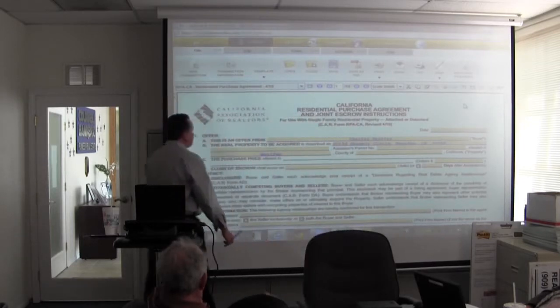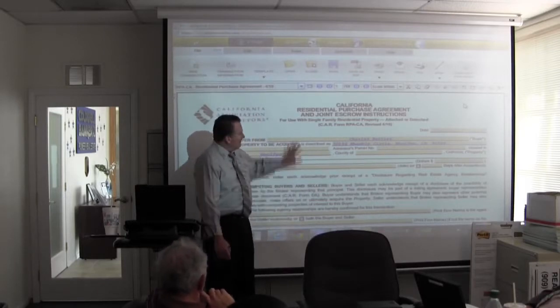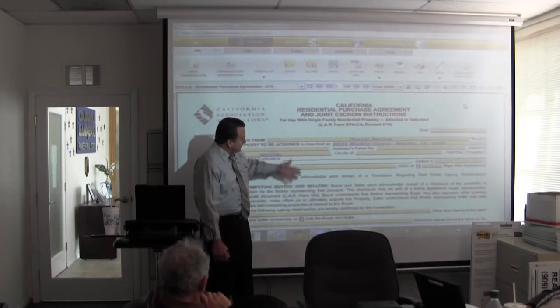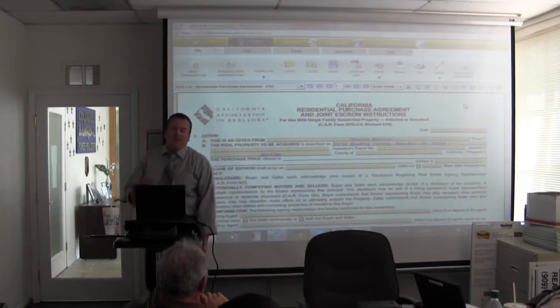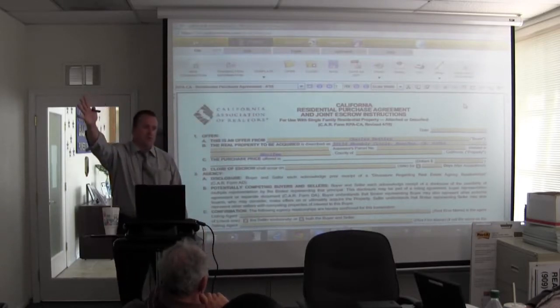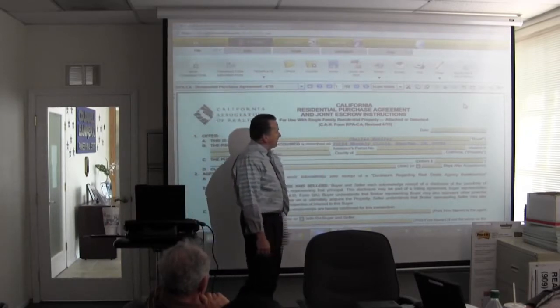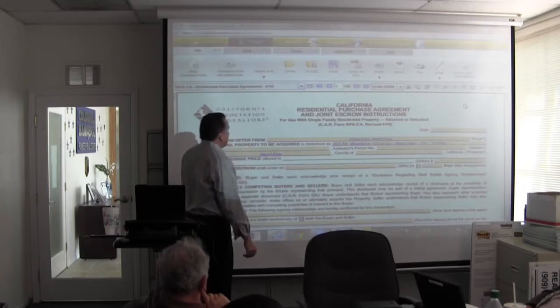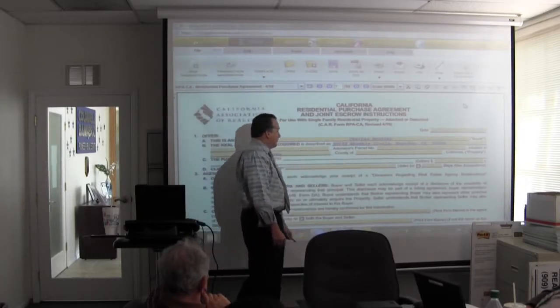Address is pretty straightforward. Take the time, by the way, this is just auto-populated, so there's some information filled out on here, but 99% of this contract is blank. Get the assessor's parcel number. You don't even have to get a profile anymore. You can just pull it right up on RealEstTax through the MLS. Make sure everything jives. Assessor's parcel number 12345, whatever it happens to be. Property is in the city of Menifee, in the county of Riverside. Fill it out.